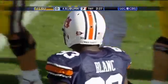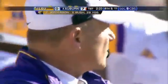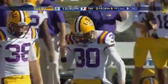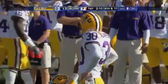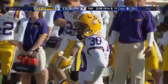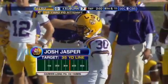Now this is very interesting. This is into the wind, and this is right on the edge of being able to kick this one for a field goal. I think that's why LSU ran. They tried to get 5 or 6 yards to get the 3 points. Let's see how close. Josh Jasper's season long is 51. He's had a good year. He's 13 of 16. But on 4th and 11, he's got to kick this one into the wind from 48 yards.